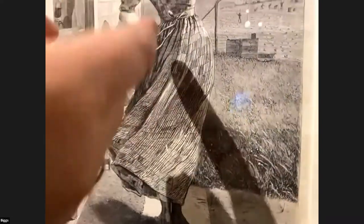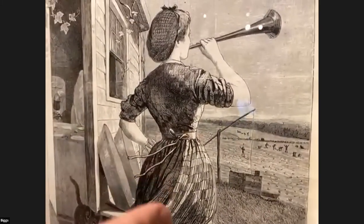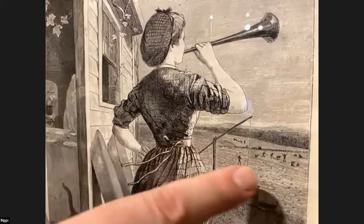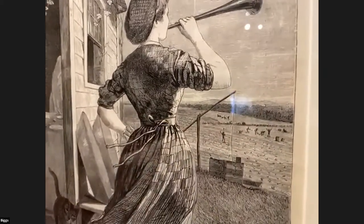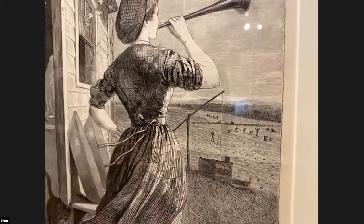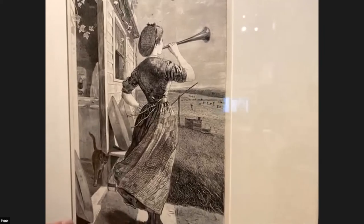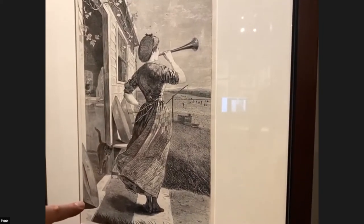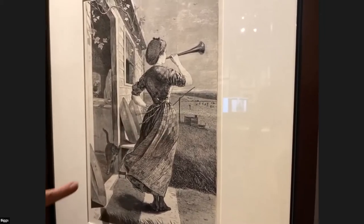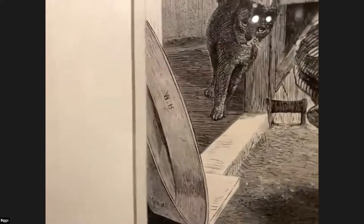The distance between the figure that's blowing the dinner horn, the title of the piece, and all of the figures in the background here that are being called into dinner. Even the patterning of the dress, the position of the cats, these flat bowl-like shapes that must be some wash basins. Oh, are they? Yeah, one of them was. You see one here with WH. He has injected his own little signature into the side of it.